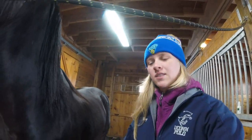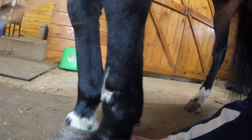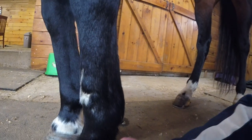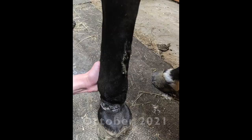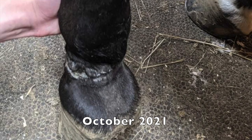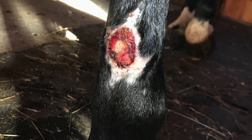With George's leg injury, it's been kind of a long process. So what happened is right here around his fetlock, he got a haynet wrapped. Sorry, you can hear my chicken out there. And it kind of cut into his skin, but it didn't really bleed. It kind of just separated the first layer of his skin, I guess you could say.